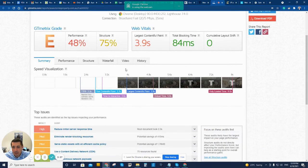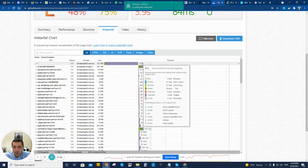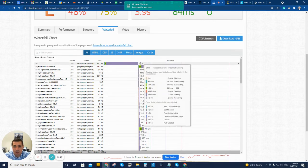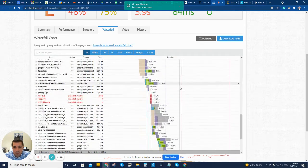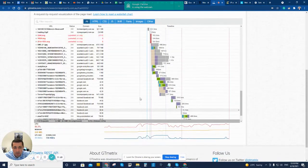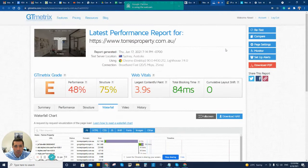Now, to sort of break this down, there's this waterfall feature. You can have a look at it, and it shows this /, which is the actual host itself. Now, the host itself takes 2.17 seconds to respond. Now, that's really, really slow. This should be in microseconds, if anything. And the rest of the website, obviously, if you look down, it looks at each individual image and all the plugins and stuff, which aren't really that major, but it's the actual host itself, how it basically serves the website.